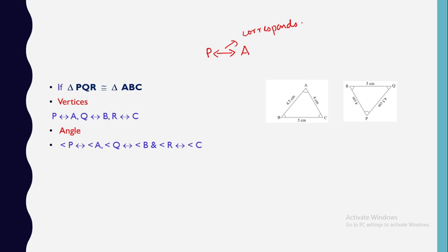Now, let's look at the sides. I would like to have Geetika give me one corresponding side of the triangles. AB is equal to PQ, ma'am. Yes, they are equal, but tell me the correspondence. So, AB corresponds to PQ. Yeah, PQ.